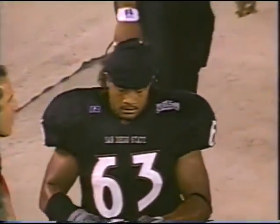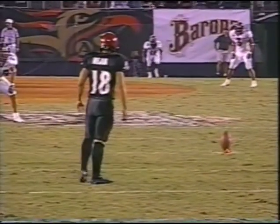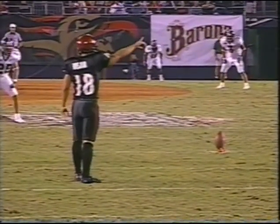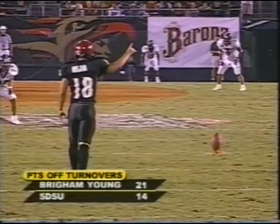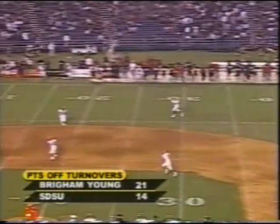Aloha Lehi Lealofi grabbed the pigskin by the horns and took it in. And the Aztecs' second defensive touchdown has them right back in this 5-point game.